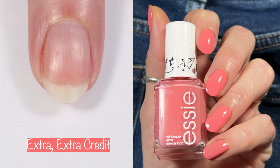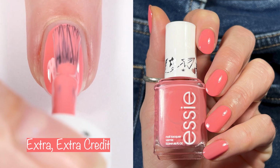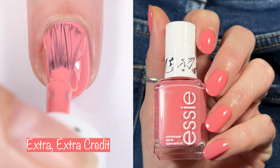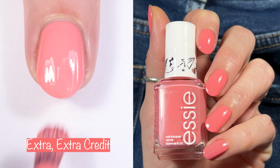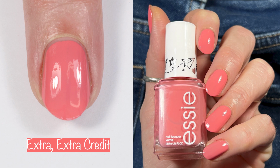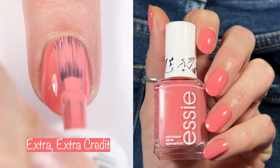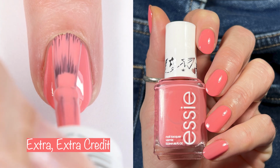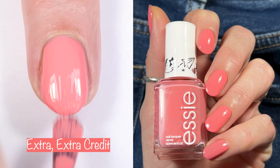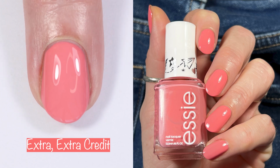All right, and last but not least, another fave from this collection. I love this pink. It's so pretty. I don't know, I just love it. It's described as an eraser pink with blue undertones, and it totally looks like an eraser pink. So, apparently, I love eraser pink. Either way, it has a fabulous formula, super easy to apply, and I feel like it's a must-have pink. You probably have a dupe, maybe, but I feel like it's a must-have.